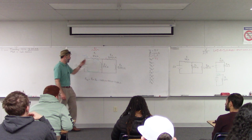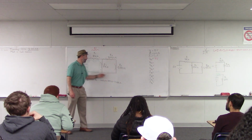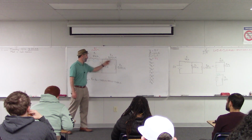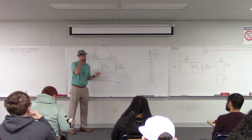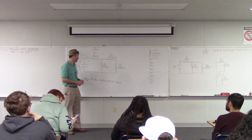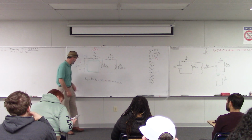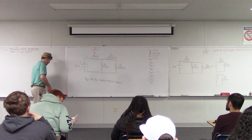Kirchhoff's voltage law holds for any loop around the circuit. So we could draw it anywhere we wanted. But if we drew it over here, say, we'd have 3 voltages that we don't know. And so we wouldn't be able to figure them all out like this. So this is a great way to do it. So let's do Kirchhoff's voltage law here.